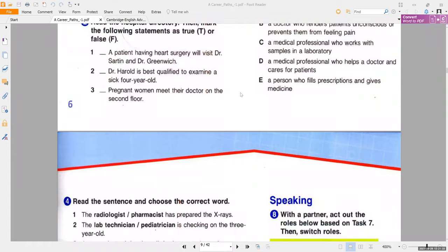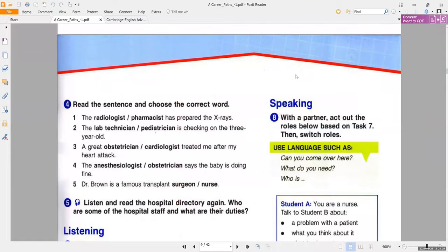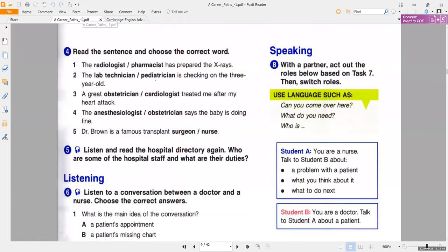So we have here five sentences and we have to choose the correct answers. Read the sentence and choose the correct word. So we have 1, 2, 3, 4, 5. The radiologist or pharmacist has prepared the X-rays. So, radiologist or pharmacist, it's X-rays or CT scans. Very good. Yes, it is the radiologist, not the pharmacist.